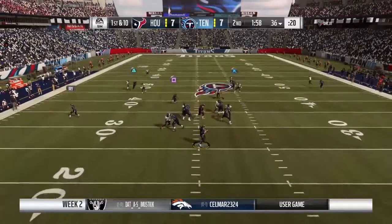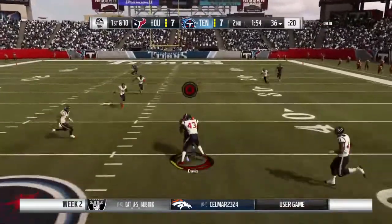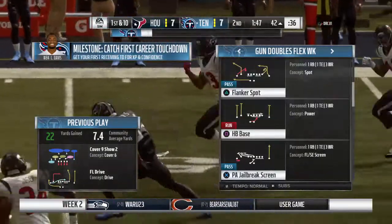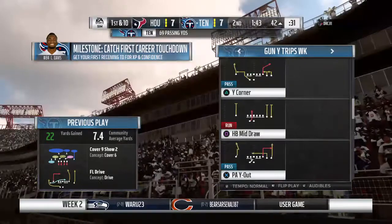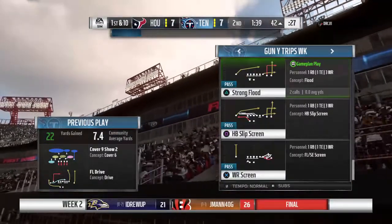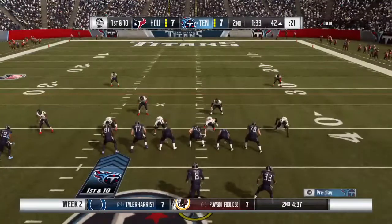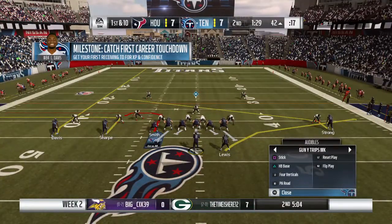On 1st and 10, here's Mariota. He finds Corey Davis, and he's taken down, but not before getting this across midfield and just shy of the 40. A good pickup there, a 22. One thing I can say pretty safely, that route is not called if you don't have a guy who can throw the ball and put some mustard on it, because if you're going to lollipop it in the middle of the field, bad things usually happen. It takes a strong-arm guy who can rifle it in there, and they were able to successfully complete that one.